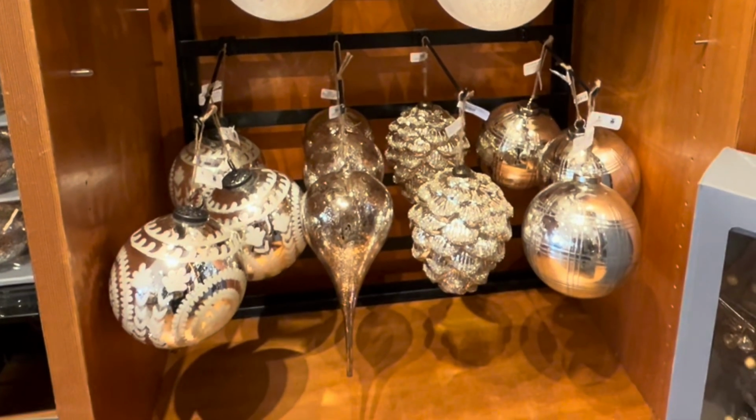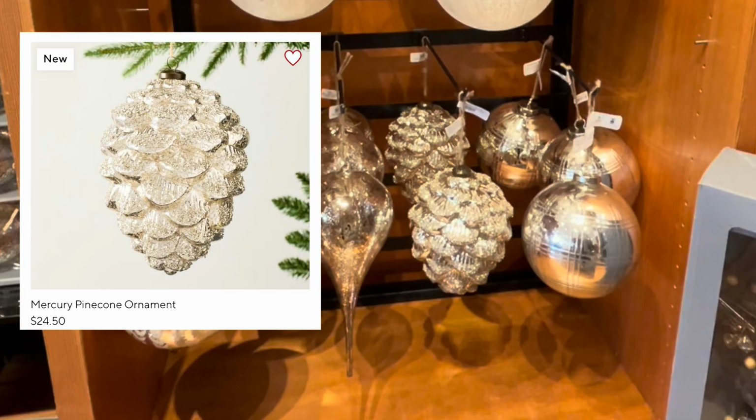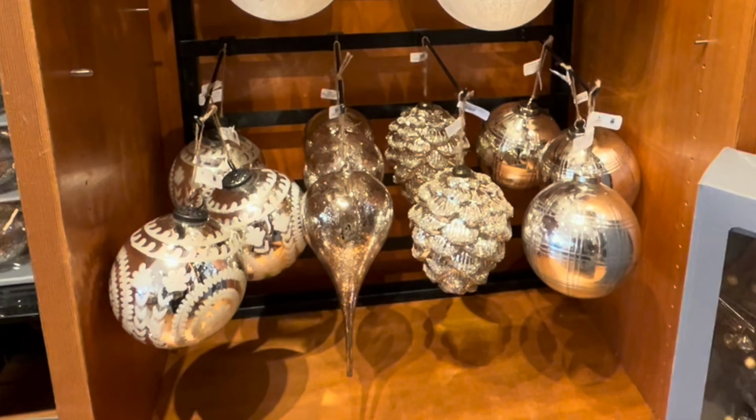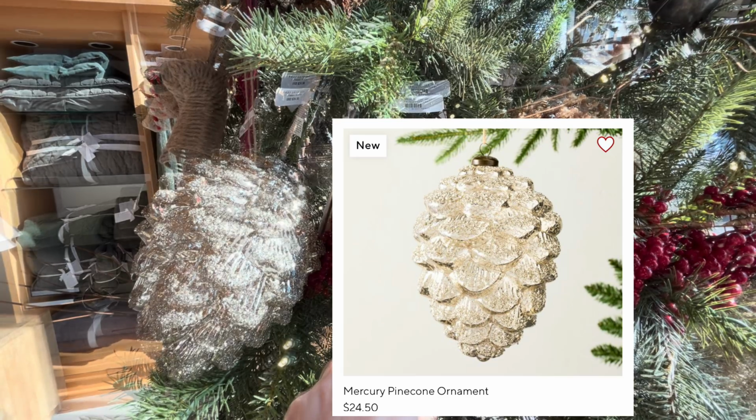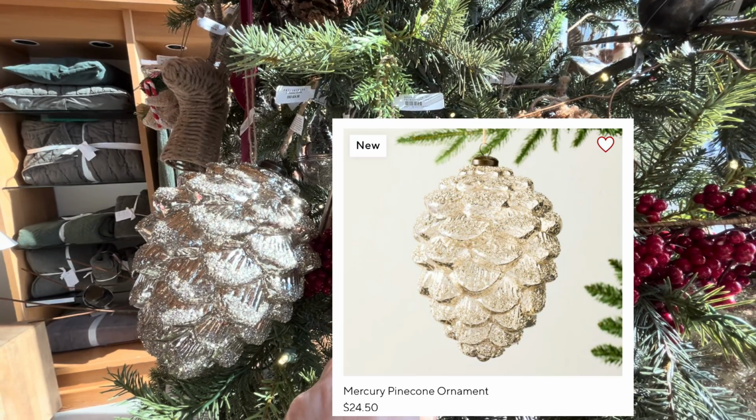The mercury glass pine cone ornament is just fabulous. It's $24.50, not on sale for the pre-Black Friday sale, but I feel like it does bring you that pine cone theme that's so popular this year. But if you do have a more elegant home and there's no rustic happening in it, this probably would be the choice for you.